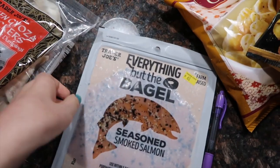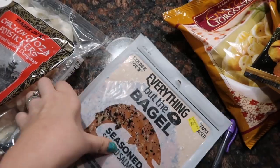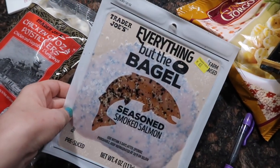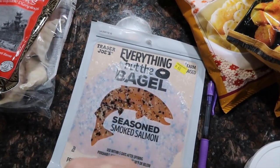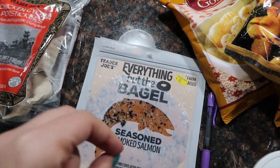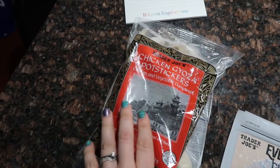I decided to splurge. This was my treat for myself today, and I got the everything but the bagel salmon. There are 2 servings in here, and 1 serving is 1 smart point and 2 points plus. This item is literally the only thing in my grocery haul thus far that I've calculated, of all the Trader Joe's stuff, that Smart Points has beaten out Points Plus. This is the only thing. Everything else is significantly lower in Points Plus than Smart Points.